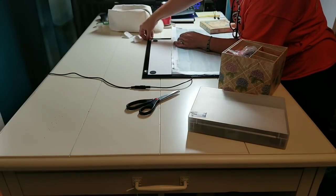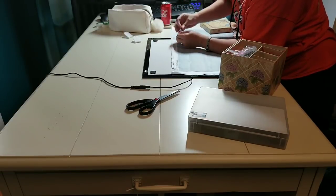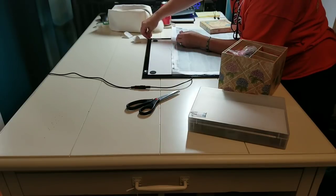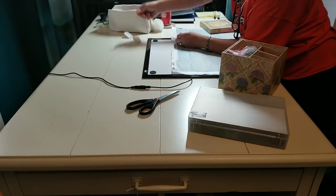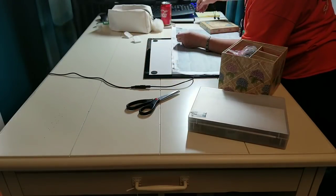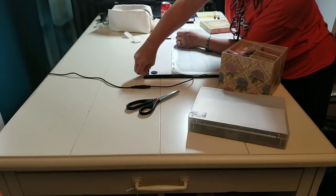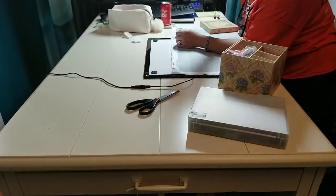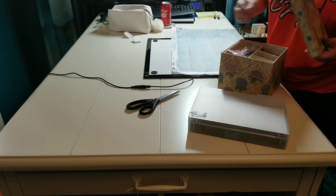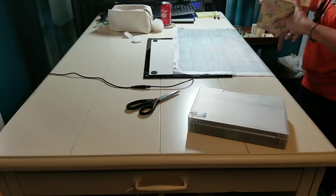Yeah, see, it's all gooey. It fell off. Corner here, where it's clean, not gooey. This one's gooey. Look at the new one. Can't throw anything away.